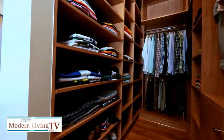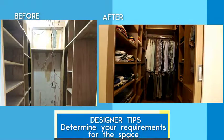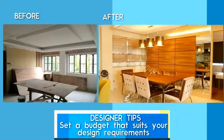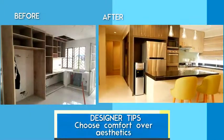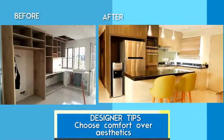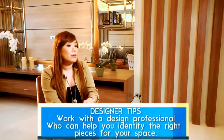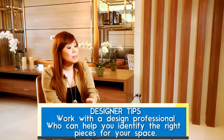So for bachelors considering to have their spaces designed, first, you have to determine your requirements for the space. Second is to set a budget proportion to the degree of design that you wanted to achieve. Third is to always choose comfort over aesthetics. Lastly, you can always seek professional help to do the job for you. That way, you will be guided in choosing the right materials, decors, furniture pieces, and avoid purchasing or choosing items that will not go well with your space.